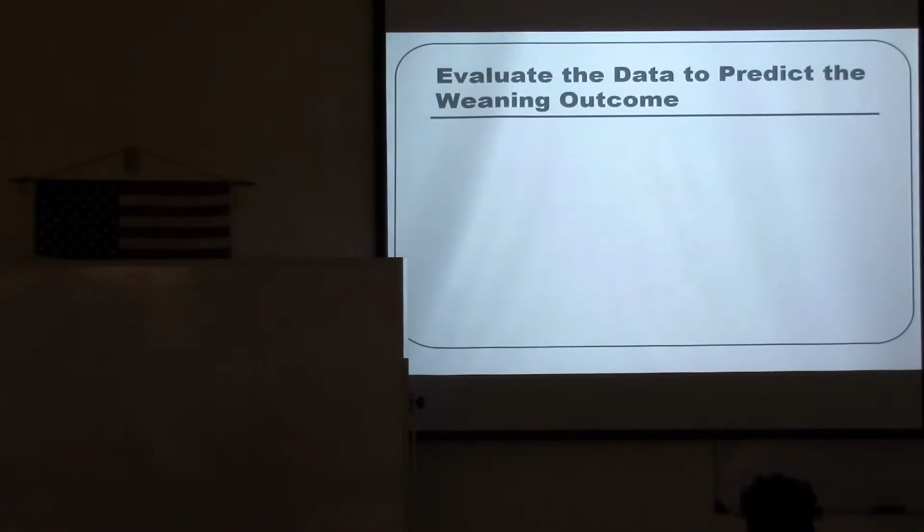Evaluate the data to predict the weaning outcome. So we just did that. She would not do well. Do you want to write it down? All right, so what did we mention? She has stiff lungs, and high pressures go with the stiff lungs. RSBI is high, high minute ventilation, low vital capacity, and a high respiratory rate. On point. I think we got it all.